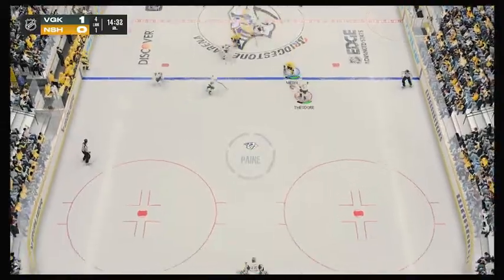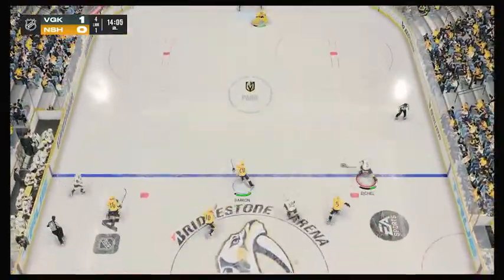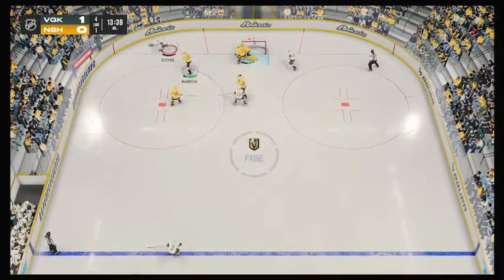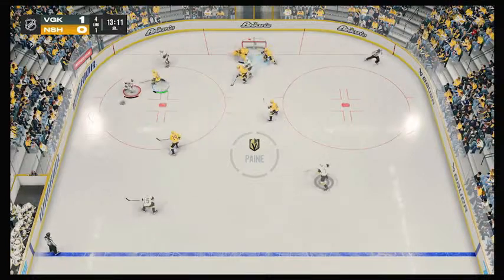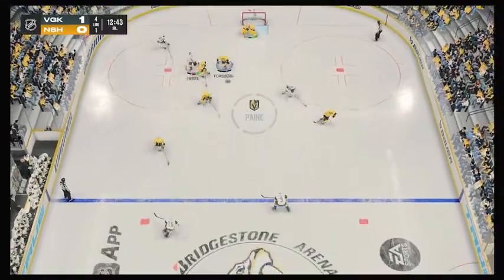Tries to get it to Meyer. And that's broken up. Slides the puck to Eichel. Look at this. They've got some bodies here on the attack. Scooped up along the wall by Eichel. Vegas on the attack. Great use of the body to knock him off the puck.